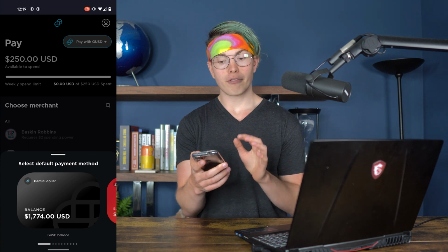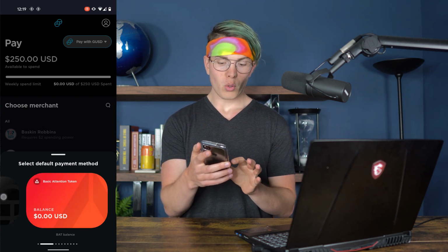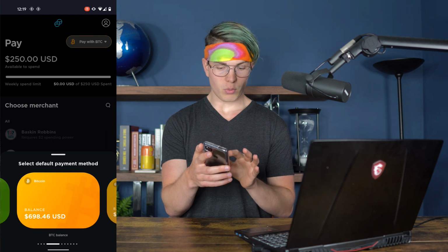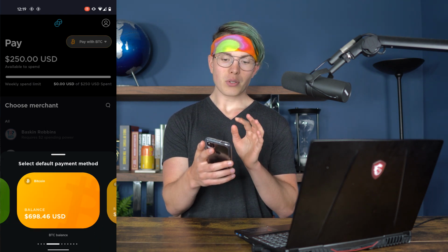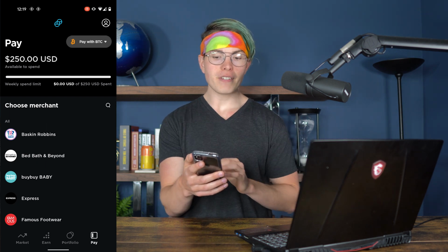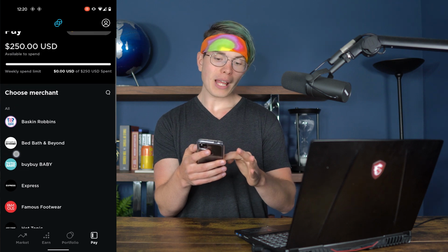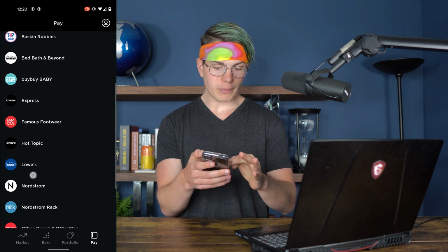And now we can select our default payment methods. As you can see, I've got about $1,700 worth of cash in my Gemini account. We can scroll through and find our Bitcoin balance as well right here at about $600. And so let's just select our Bitcoin balance for now. Up top, you can see I can spend $250 worth of Bitcoin per week, given my current spending limit. And if we scroll down here, we can see all the different merchants that are available to use this on.